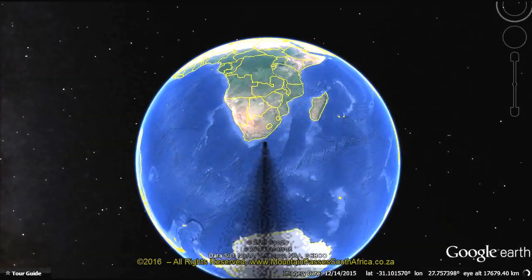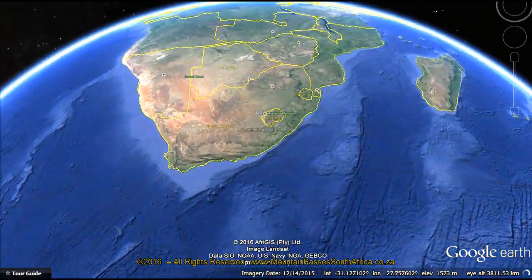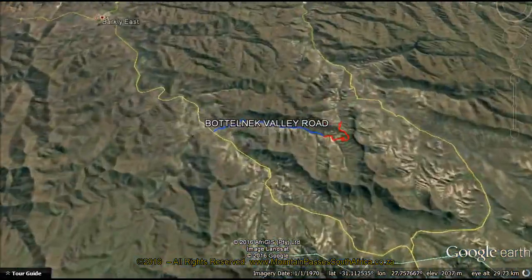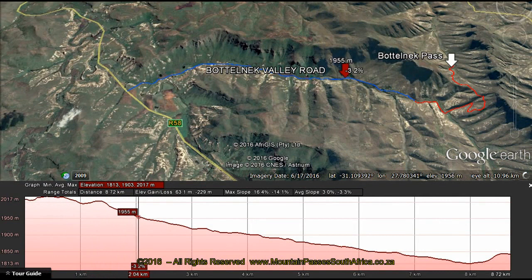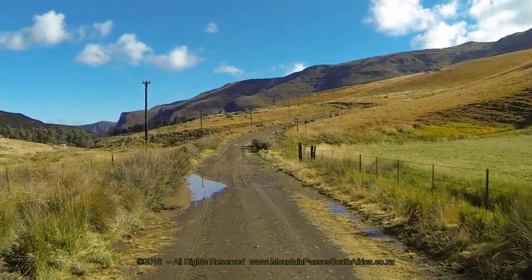Bottelnekspruit Valley Road is a 9-kilometer long access road between the Bottleneck Pass and the R58 main road between Elliot and Berkeley East. It descends very gently over that distance, following the approximate gradient of the stream, except for a short steep climb towards the end of the road.